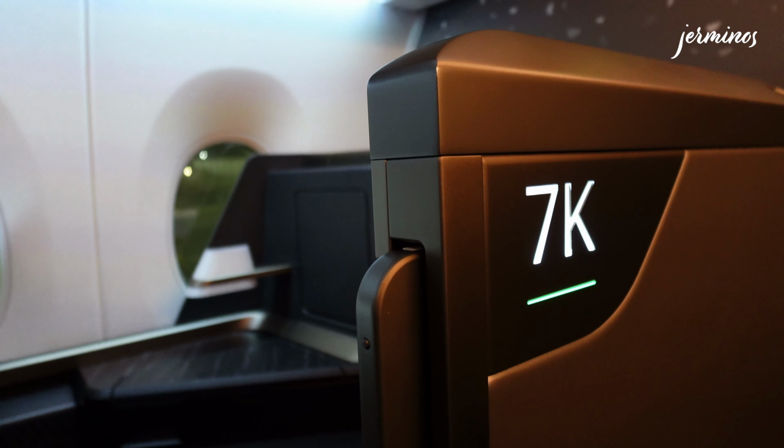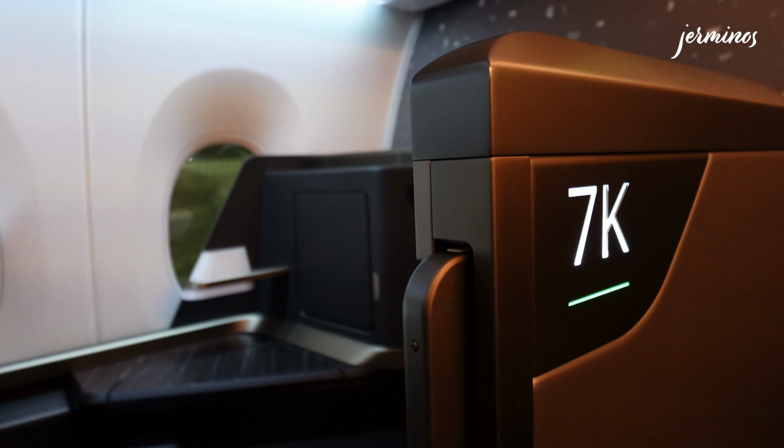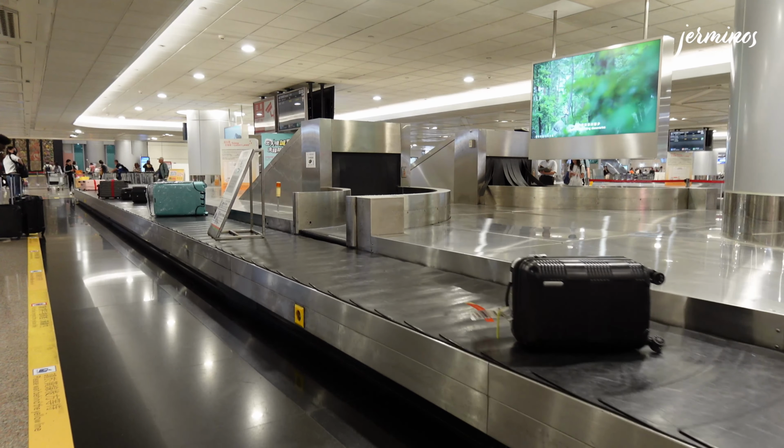Some concluding thoughts, as this was my first time flying Starlux, the business class suite is an amazing product. My only complaint was just the tray table. The crew were great and attentive as well. The food tasted good, but I also believe it could be better improved.